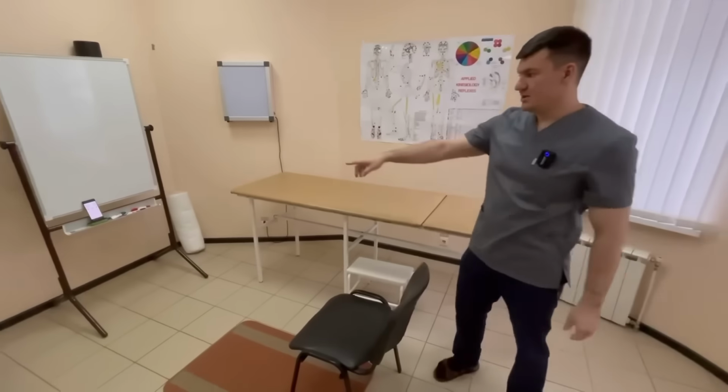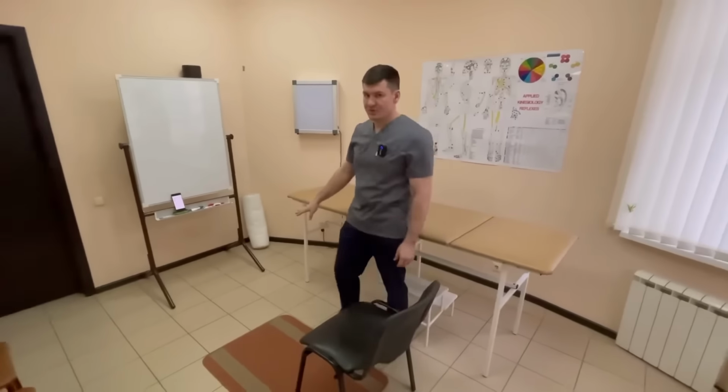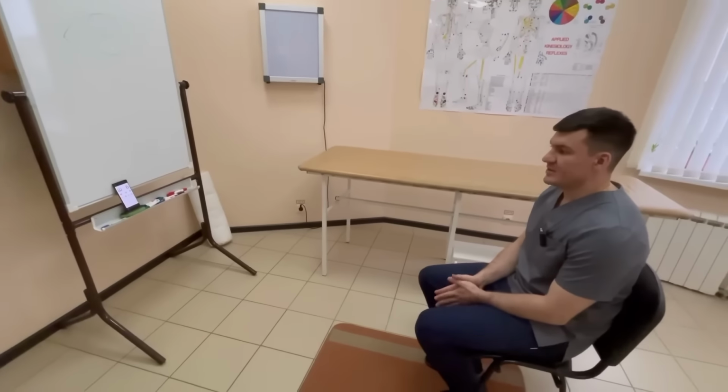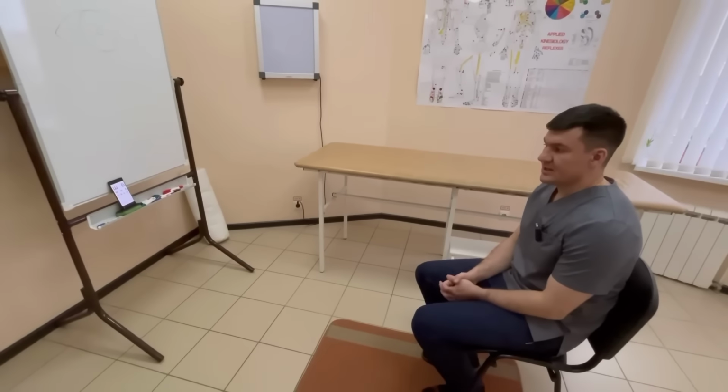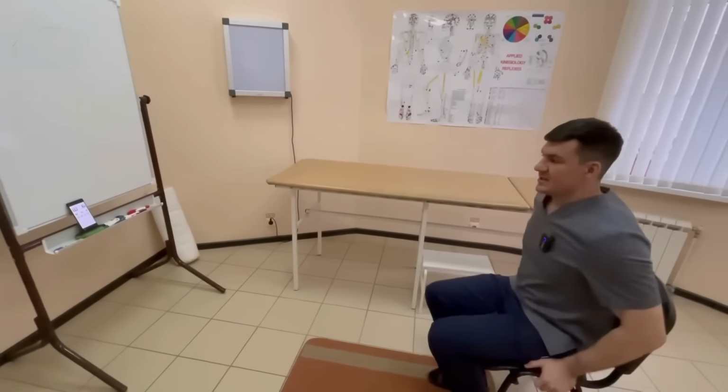I would like to set the phone at eye level, at your eye level. Low, but it will also work, so I sat down here. Now I am looking at these letters and choosing a line for myself that I see unclearly, and above it a line where I distinguish the letters, not clearly, but I can tell that this is N and so on. So I chose this line for myself.